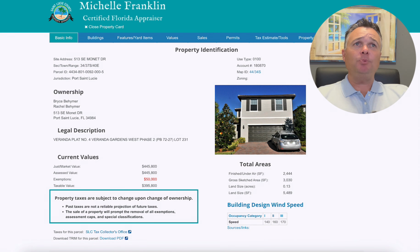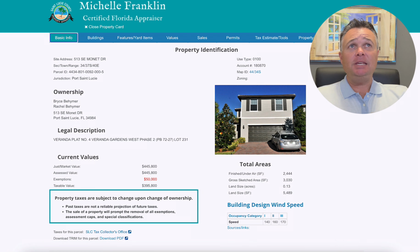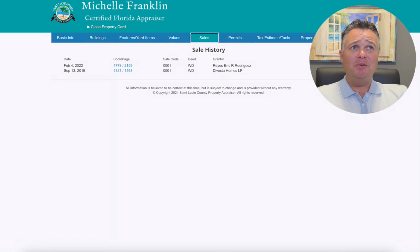Now let's go on to the next property, another one in Verano Gardens, this is an all ages community like we just said. I didn't just say it. It is an all ages community. Now they bought this home February 4th, 2022 for $480,000. And let's see what, again, they got their standard $50,000 homestead exemption. So let's see what they're paying in property taxes. They are paying $12,871.84.